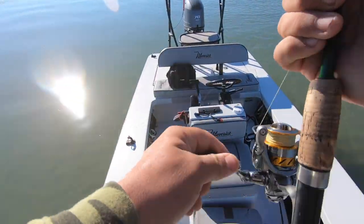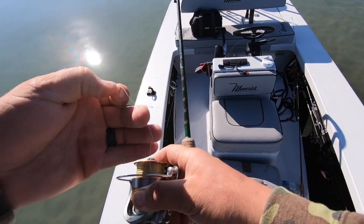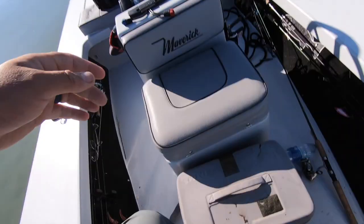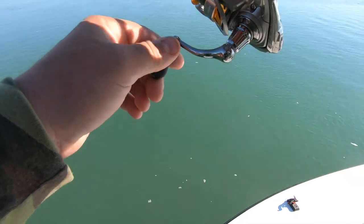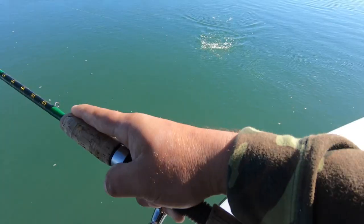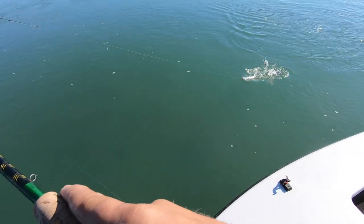Just broke them off. That was a really nice fish. That is why you check your leader when you're fishing light stuff all the time. Nice fish.